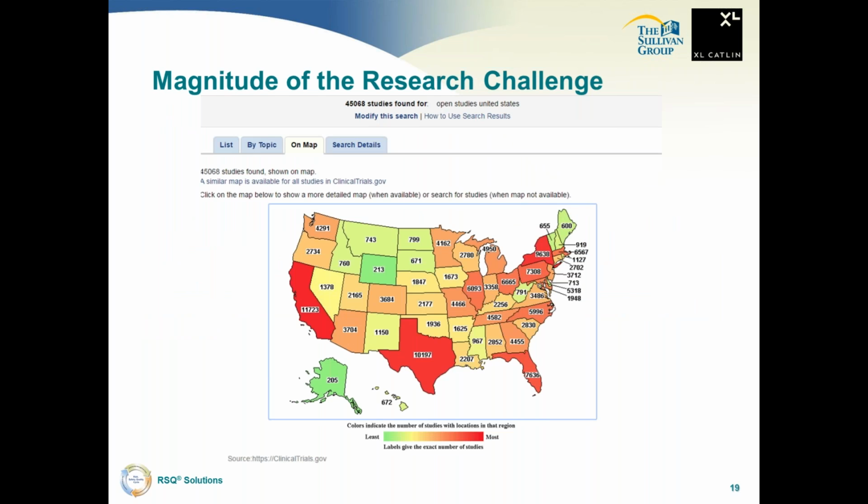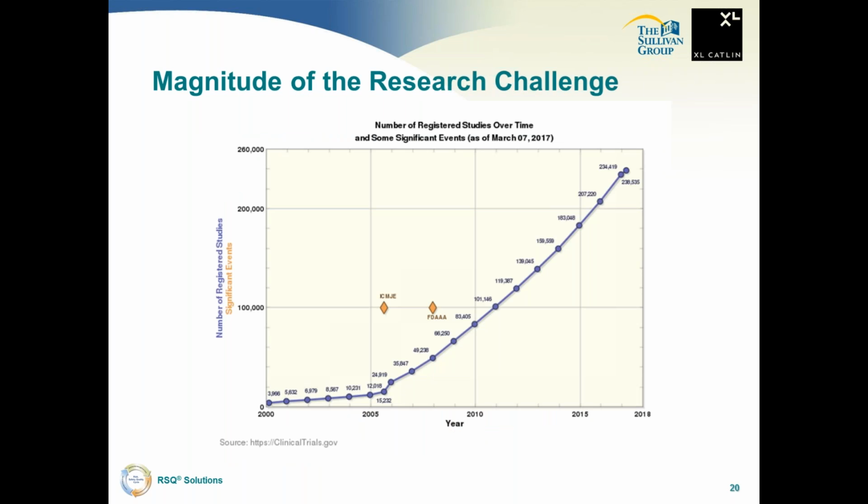And I wanted to focus on that for a couple of minutes now and talk about the magnitude of the research challenge. When folks from XL, Caitlin and I were working on this, I got on the internet, clinicaltrials.gov. You can look it up right now. You can find out how many active clinical trials there are happening right now, how many there have been historically, and you can put in study and search terms. It's really a cool site. And when we were working on this together for the presentation, there are 45,000 active clinical studies in the United States, active clinical trials, 45,000. And the rate with which trials are increasing is pretty dramatic.